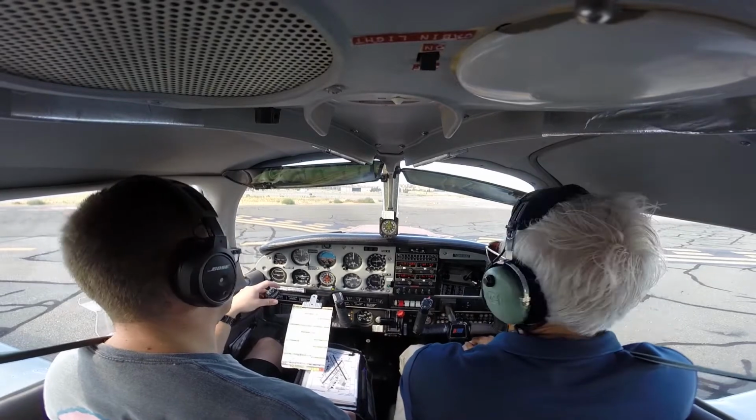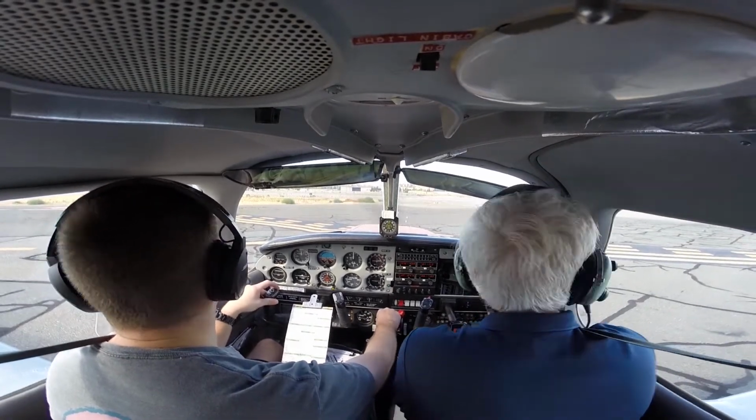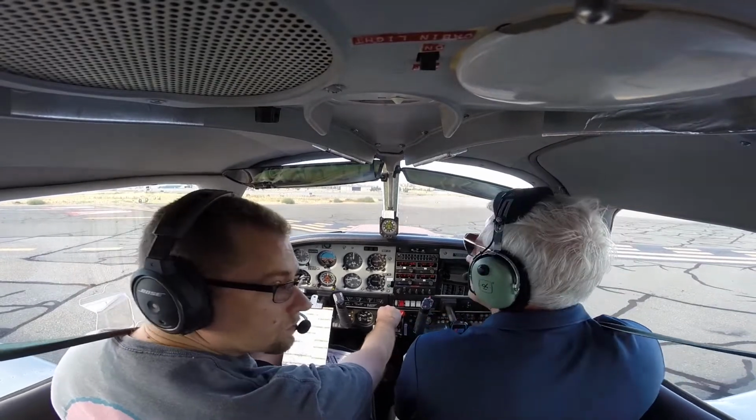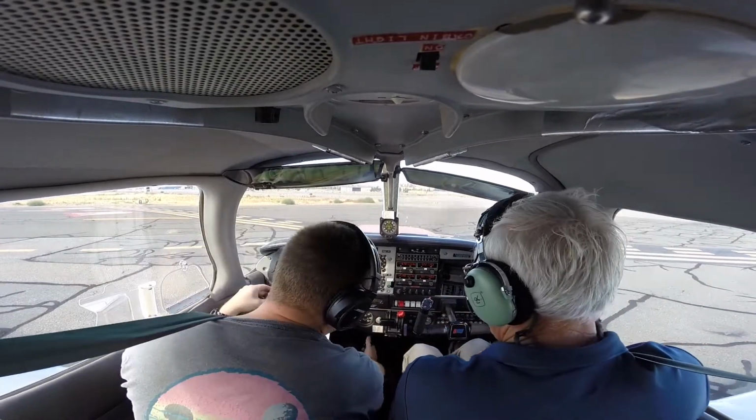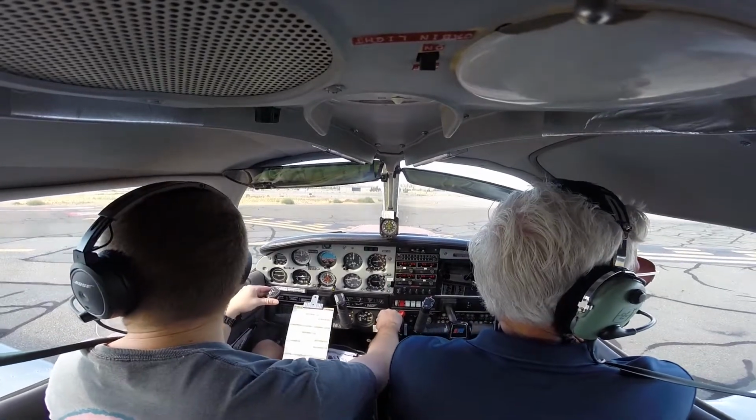Cherokee 63 Mike, traffic's right downwind, one Cessna, runway 19 right, line up and wait. Lining up to wait, 63 Mike. Looks clear both directions, except for him on the runway. I thought I took this off. Oh, I just got to pull it. It wasn't all the way off. There you go. Oh, look at that guy.